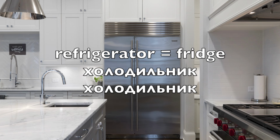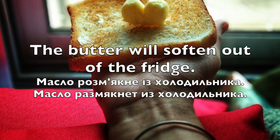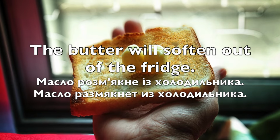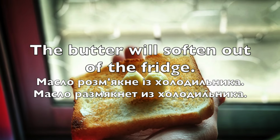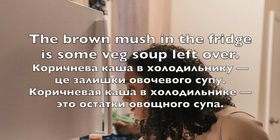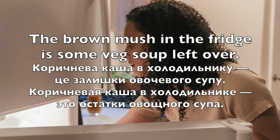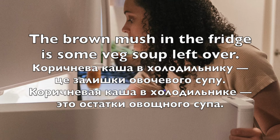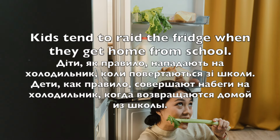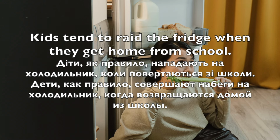Refrigerator. Fridge. The butter will soften out of the fridge. The brown mush in the fridge is some veg soup left over. Kids tend to raid the fridge when they get home from school.